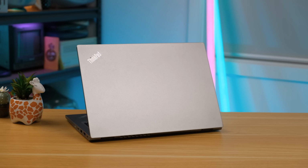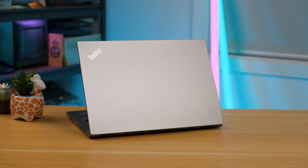And here we have the Lenovo L13's built-in microphone and built-in webcam, shooting at 720p at 30 frames per second. Being one of the newest laptops I've covered on this channel, is it very upgradable?